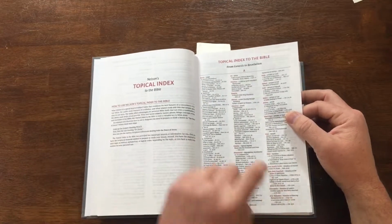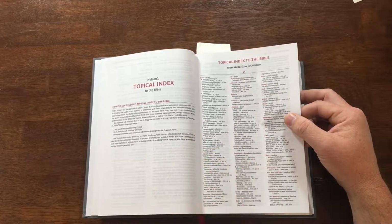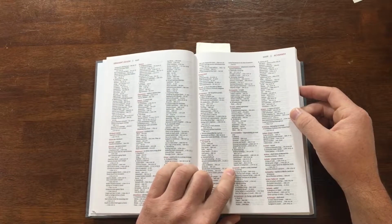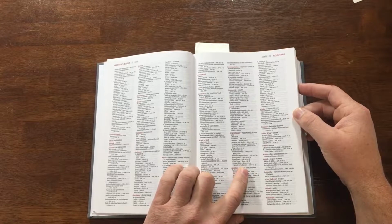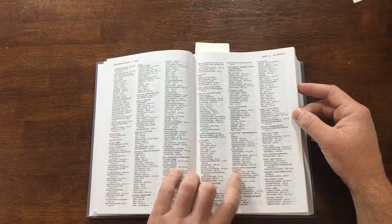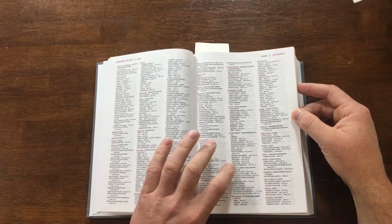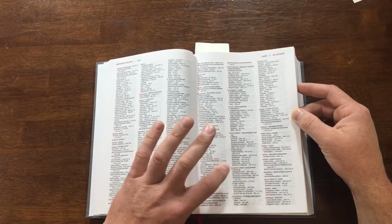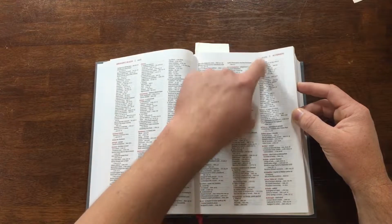So you want to know more about Abel. Okay, it's going to give you references that deal with Abel. Maybe you want to learn more about being accursed or being under a curse. It gives you sometimes a very brief 1 or 2 word definition, and then a bunch of different situations caused by objects of being accursed and the verses that go along with it.